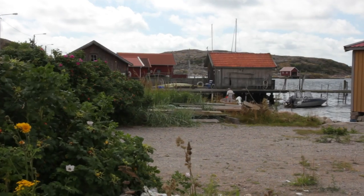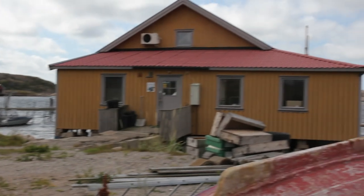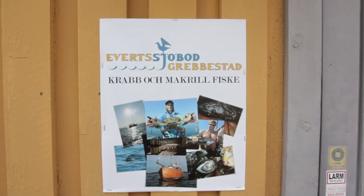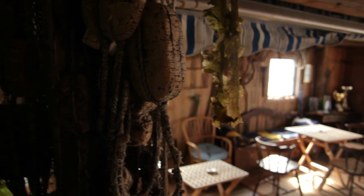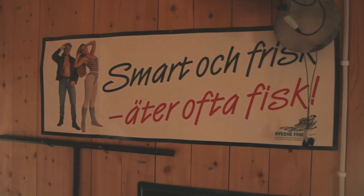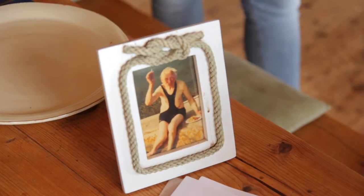For an equally spectacular Swedish seafood experience, we headed north in search of the world's most famous wild oysters. Grebbestad is the place to go for friendly, knowledgeable fishermen who regularly dive for the best oysters. I met up with a fisherman in his boathouse.